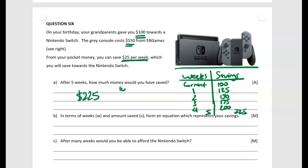You also could have done 100 plus 25 times 5. That also would have got you to the 225 answer. Doesn't matter how you did it. You would have been awarded an achieve mark if you got me 225.